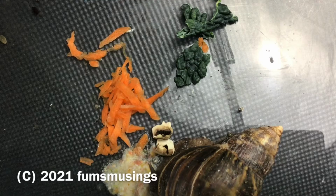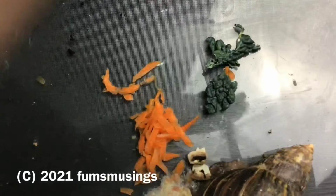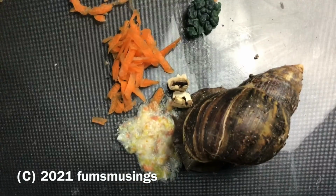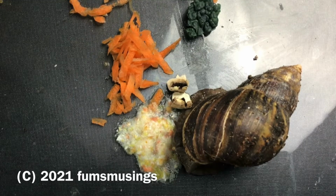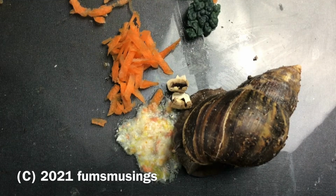I did try putting the mushrooms in with the snail mix to see if he would try to nibble them. And here what I'm doing is I'm taking the carrot and I'm actually putting it in his enclosure, because that carrot and some cabbage and stuff is going to go in his enclosure for him to nibble at leisure.